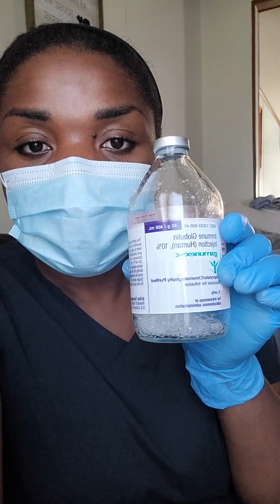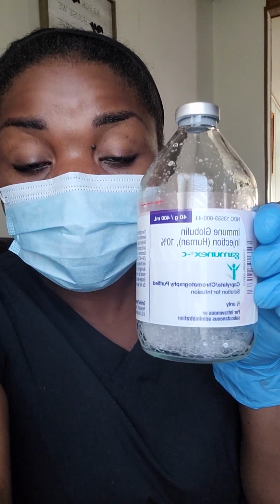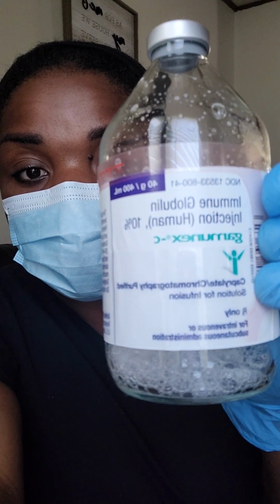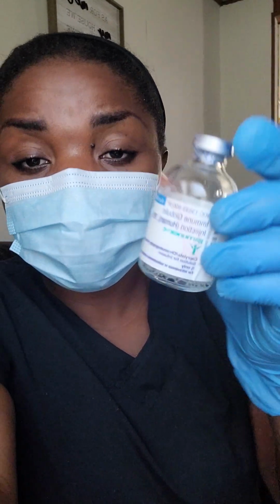So IVIG, depending on the dose, will come in some kind of bottle. Depending on the dose and depending on the company that makes it, right? So this is Gamunex C. This is the brand Gamunex C. There's different types of brands, but the one that I'm administering is called Gamunex C. You can see it's an immune globulin. Okay, and you can see this is a 40 gram, 400 ml bottle. There is also a smaller bottle, which is a 5 gram, so 5 gram, 50 ml. So it just varies depending on the dose, depending on the manufacturer.